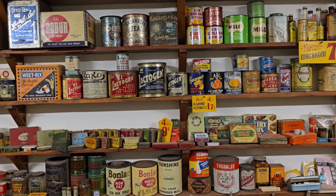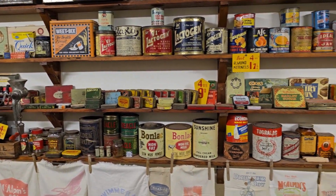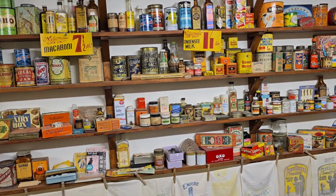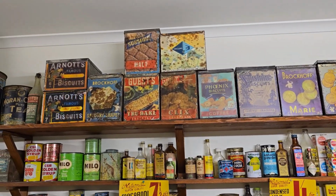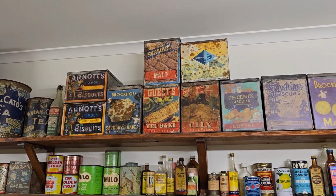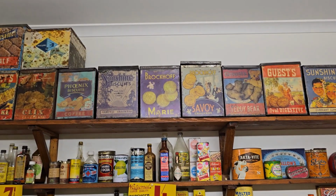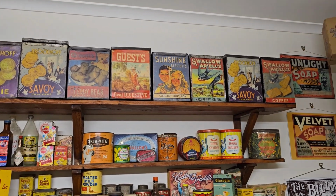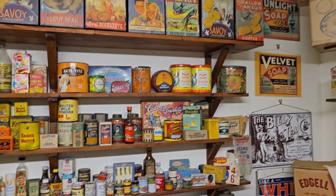Some old fruit cans. They're really colourful, weren't they? I loved all the old advertising they did with the tins. Tobacco tins, barley sugar, medical stuff. And geez, they're in good condition. They're biscuit tins. A lot of those would be, or there's some Arnott's ones, and Brockhoff, which was a Melbourne company. I think they were taken over by Arnott's in the 70s sometime. Guests, Sunshine Biscuits, Swallow and Ariell's were a famous Melbourne company earlier on. So yeah, some beautiful tins, lots of colour. They're in great condition.